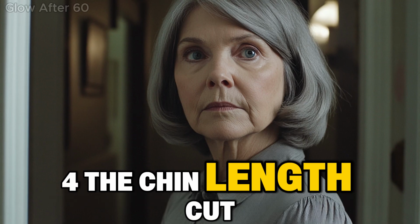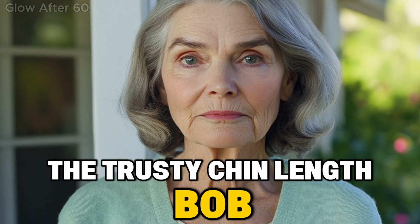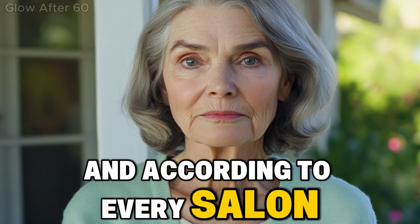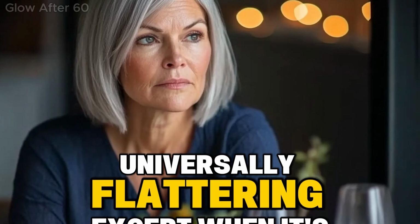4. The chin-length cut conundrum. Ah yes, the trusty chin-length bob. It's neat, easy to maintain, and according to every salon poster from the early 2000s, universally flattering.